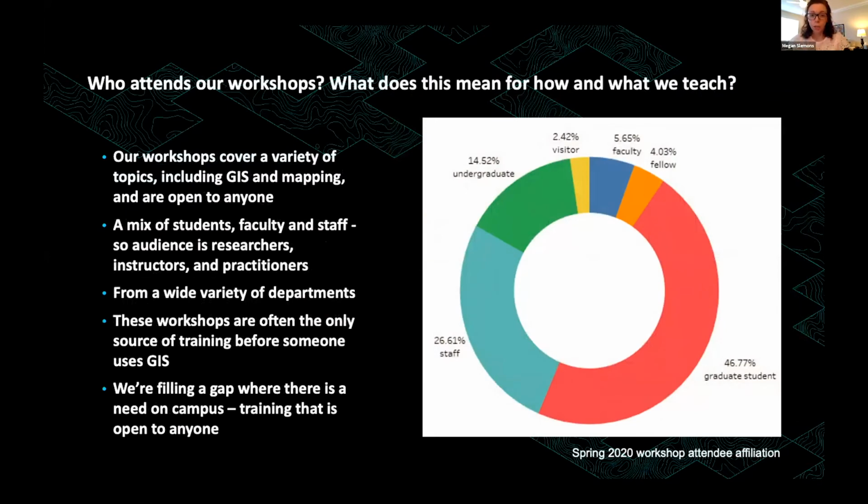So who attends our workshops, and what does this mean for how and what we teach? This is a breakdown from the spring of the affiliation of our attendees. For the summer, I haven't completely finished tallying since our summer series just ended, but the breakdown's actually very similar. So this is how it tends to work out. This is for live attendees. Our workshops cover a variety of topics, some of which are GIS and mapping, also data visualization and R coding and all sorts of topics. Working with census data, we cover a lot of stuff.